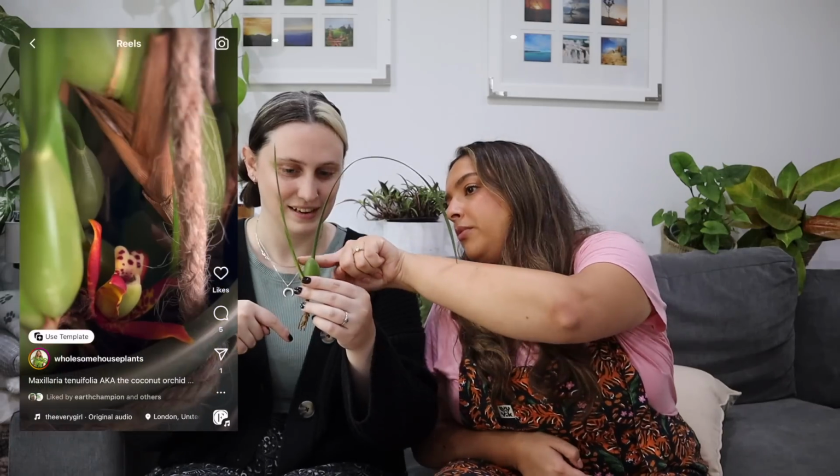I have got it to flower a few times. Where does it flower out of? This side or this side? Or this? Okay, out of here. But they're very little. They're smaller than that. Oh, okay.